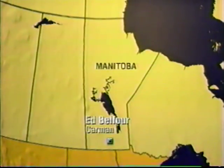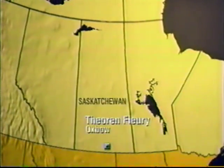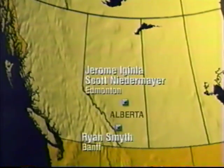Eddie Belfour, just south of Winnipeg in Carman, Manitoba, and Eddie was on the ice. Big part of this, got into one of the games. Theoren Fleury represents both Manitoba and Oxbow, Saskatchewan, where Theoren was born. A lot of Albertans keying in. Rob Blake and Scott Niedermayer from Edmonton. Ryan Smith was born and raised in Banff.